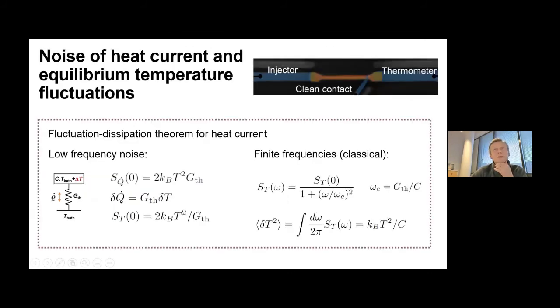So this is our current solution of the calorimeter. It is a small piece of metal which is connected to the thermometer, which again is a superconductor connected by a tunnel barrier to this thing, and then we run this in a fast measurement, as there was a question about this. I will show it very briefly what I mean in a minute.